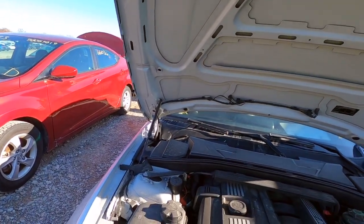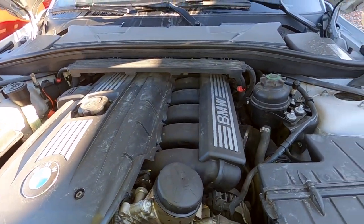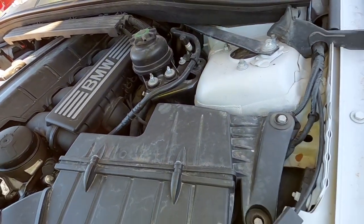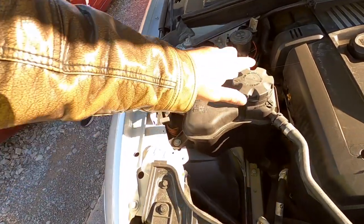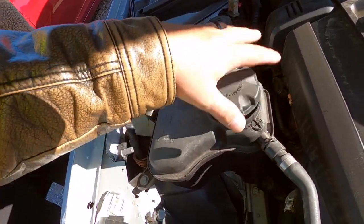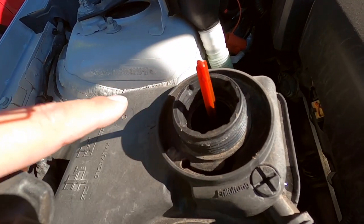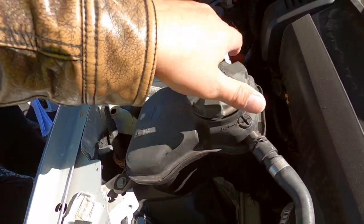Here we go. Clean. Actually, it's fairly clean. Yes, sir. This does not look bad at all. Let's take a look at the coolant. Yep, full of coolant. You gotta love that BMW technology right there, right? Yeah, we got coolant. Okay, good deal.